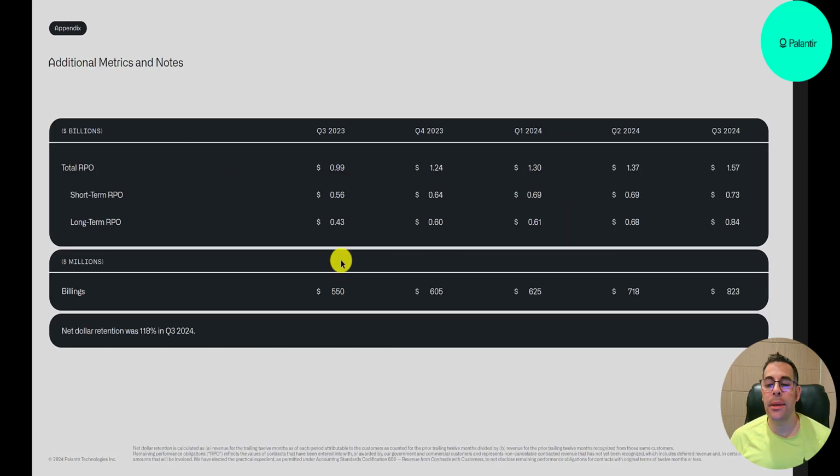Their outstanding billings are $823 million. Those are the amounts that are remaining to be billed on their customers' contracts. You could think of this as their unearned revenue or deferred revenue. This is just their current customers. And if they get new customers, then that adds to their revenue as well. So that's a good thing to keep track of, deferred revenue, because this is revenue they will capture in the near future.